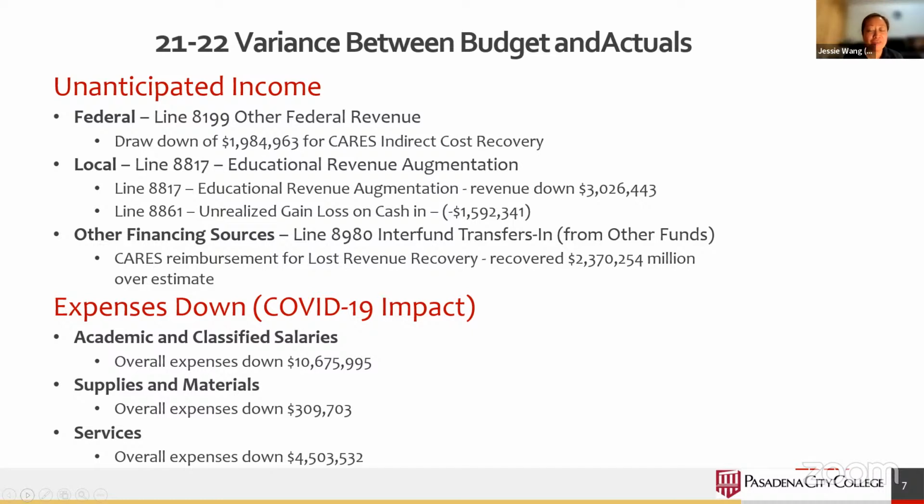This is our ERAF funding, and this funding source is managed by the county. It's related to the property taxes around the region, and it has to do with the redevelopment agency and all that work. The county does the calculation of how much each education district within the boundary can receive each year. They don't disclose how much they are funding us each year, so we do our best job guesstimating how much it may be based on history.